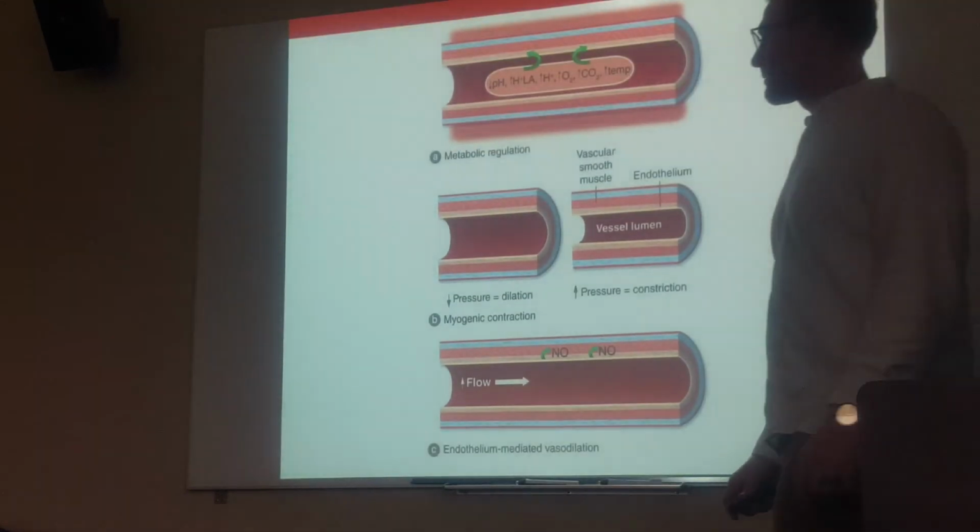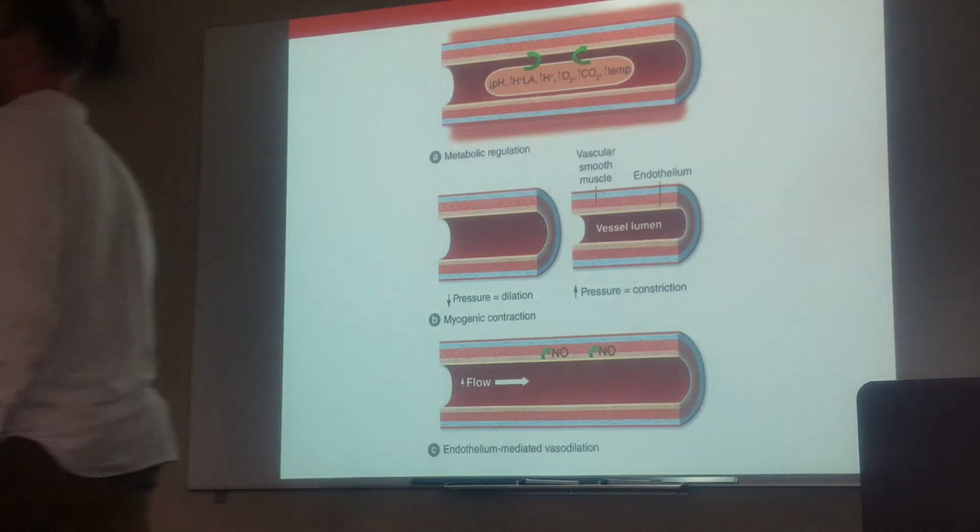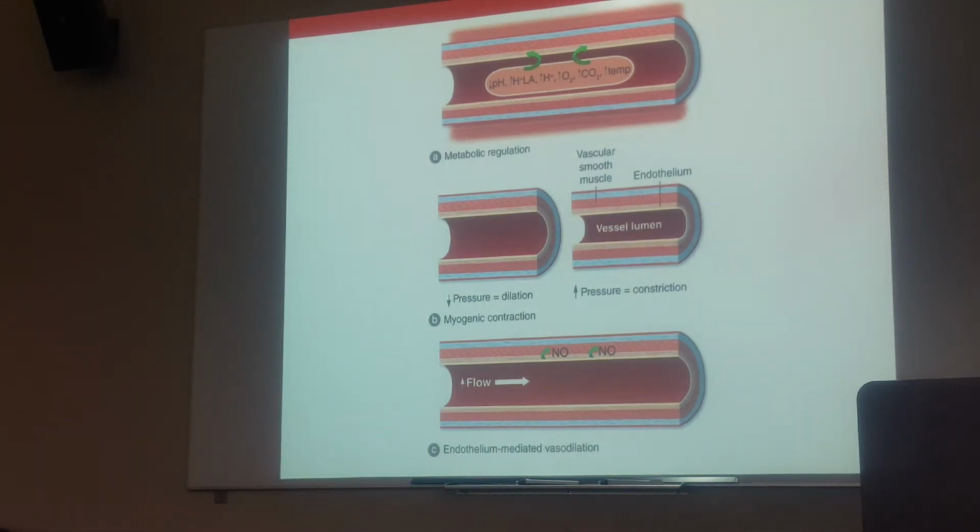Right, and here is more of a visual of it. So, metabolic is the top, and this is the functional sympatholysis we're talking about, when muscles produce all these things, or if you have an increase in temperature because you're exercising, things like that. You'll secrete all those things, and that will cause vasodilation. It will override the signal. Okay? Myogenic is when it just responds to pressure in this way. So if there's all of a sudden an increase in pressure sensed, it will increase resistance to keep flow constant.